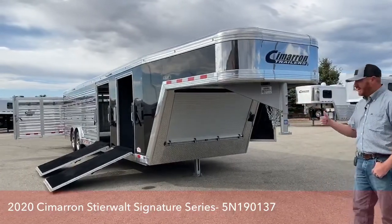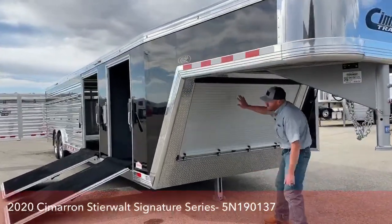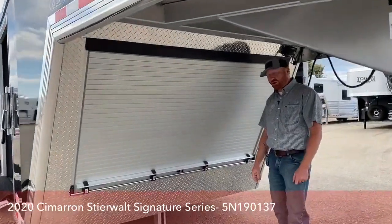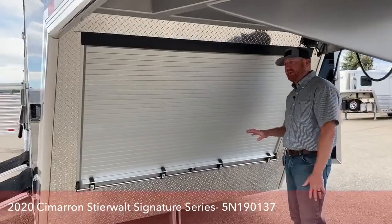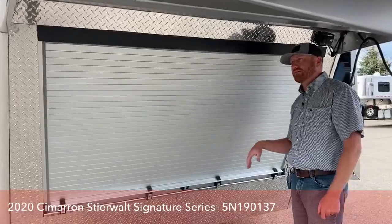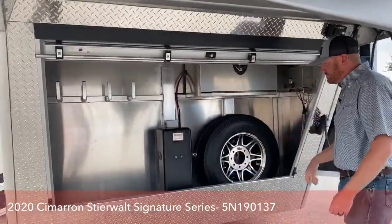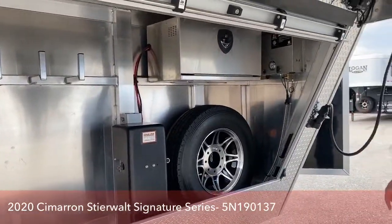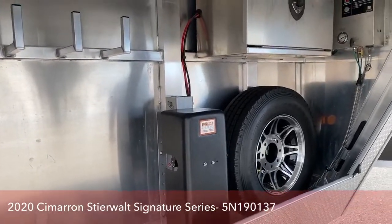But on this trailer, let's take a look at some of the features and some of the things we've done to this. On this one, we went ahead and added this enclosed roll-up door. It keeps everything nice and clean behind here, but also gives a nice clean finish look to the trailer. Behind it, we have the single leg electric over hydraulic jack with a manual override.